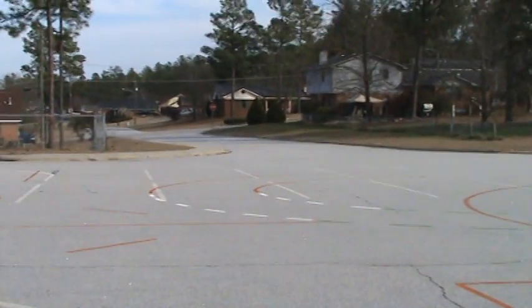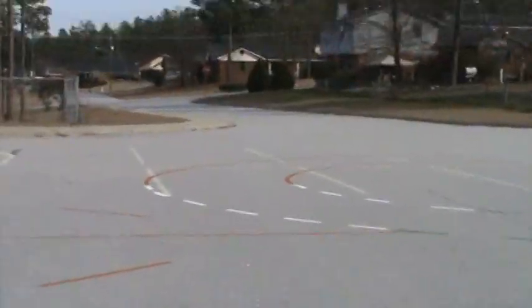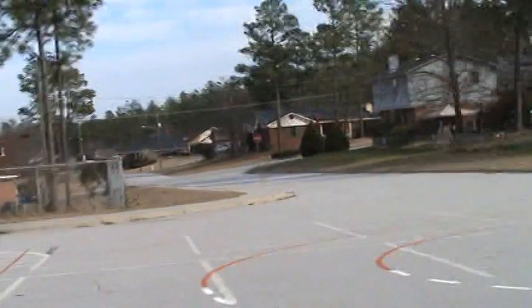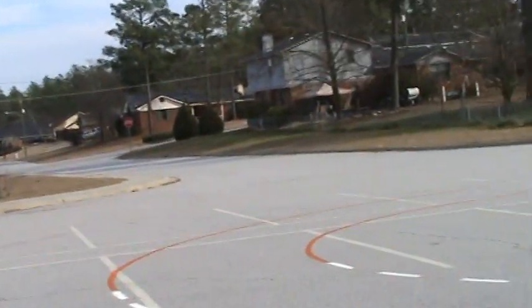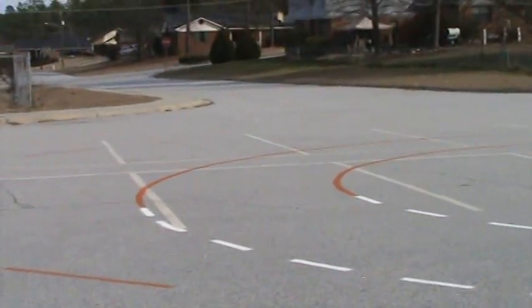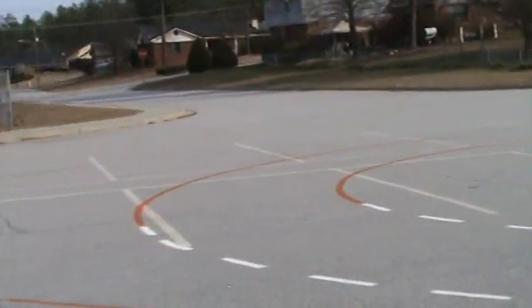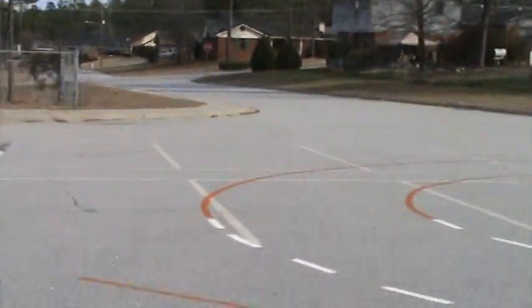What they want you to do on this first corner right here is you can take this corner in whatever gear you want. At the end of day 2 and day 3, they don't care what gear you're in. It's just some portions of the test where they want you to be in a certain gear. If you want to, crank it all the way up to 3rd gear, because the cornering portion of the test is a timed event. You've got to get through here.